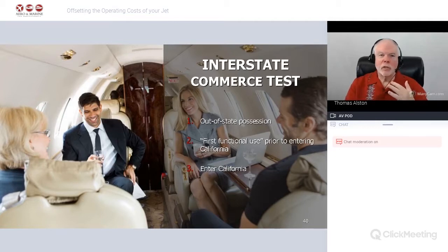So the definition of first functional use is an interstate flight, and the city that you fly to has to be for business. And depending on what kind of an airplane, there may or may not be a passenger required. A passenger for sure is required if it's a jet engine or a turbine engine, or even if it has a piston engine and it has more than 6 seats. Let's put a passenger on that flight.